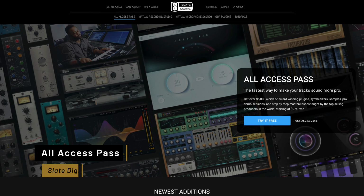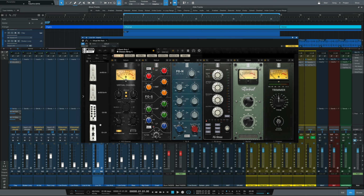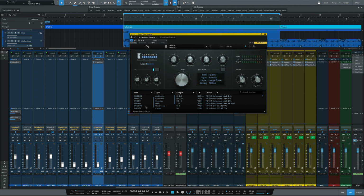Next up, we have a new addition to my toolbox, and that is the All Access Pass by Slate Digital. This one again is kind of cheating because it's a bunch of tools in one collection, but again, they're all fantastic. Slate Digital themselves make some really fantastic plugins like the Virtual Mix Track, where you can use emulations of some classic pieces of gear like the Tube Tech, the LA2A, and more, and the Verb Suite, which I believe to be one of the most comprehensive software reverb modules.